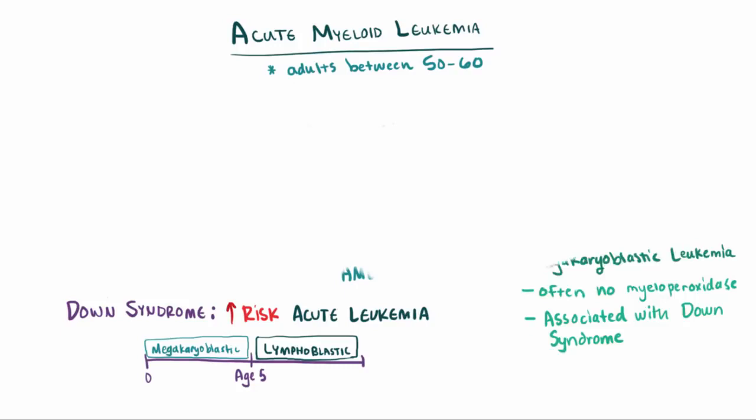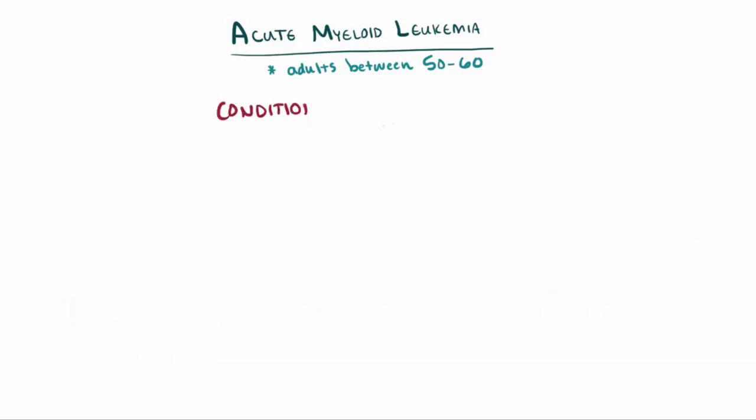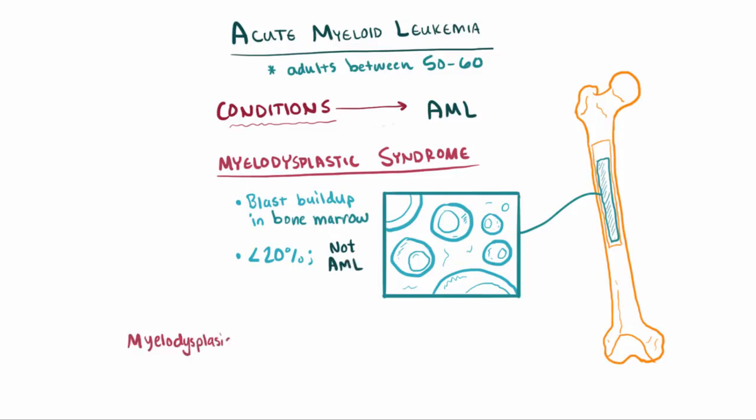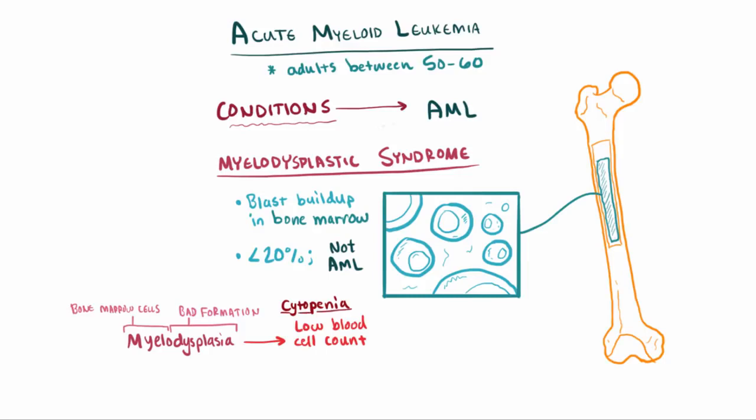Now, there are also conditions that aren't necessarily AML, but can actually lead to AML, and one is called myelodysplastic syndrome, which is characterized by an abnormal buildup of blasts in the bone marrow, which sounds familiar, right? But at this point it's below 20%, so we don't call it AML yet. Myelodysplasia, meaning bad formation of bone marrow cells, often leads patients to have a low blood cell count since the cells aren't developing right, which is also called cytopenia. Because they have these cytopenias, they often actually die due to infection or bleeding.